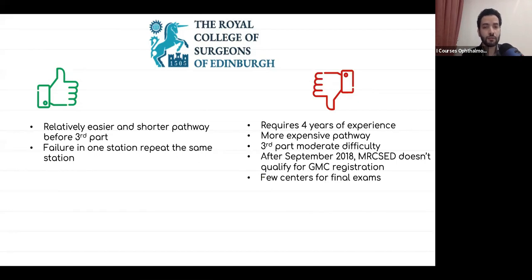I think that Edinburgh will change this in the near future. Once there is a gush of candidates who have cleared the ICO exams and need to sit for the third part of the FRCS Edinburgh, they will have to increase the number of centers. But till now, it is only in the UK and in India.